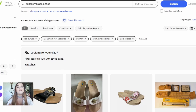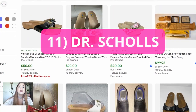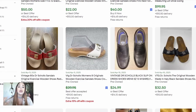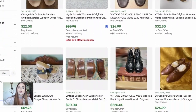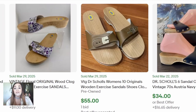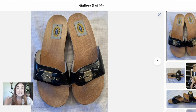$136. The next brand of vintage shoes to be aware of, be on the lookout for, is Dr. Scholl's. Now, with most of these, they are going to be wooden soles. So that's primarily what is selling when it comes to their vintage items. There's a few other items that are selling mixed in here. We've got a pair here that sold for $25, but most of the results that are selling for over that $50 price point do have a wooden sole to them. So let's take a look at some of these.